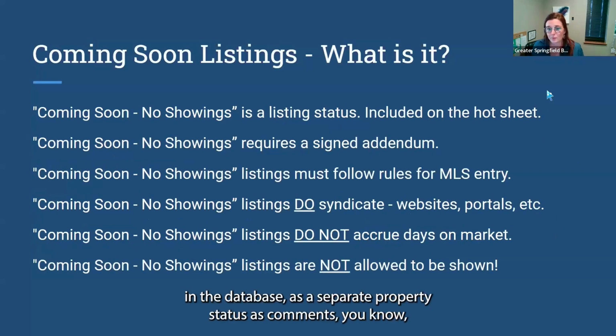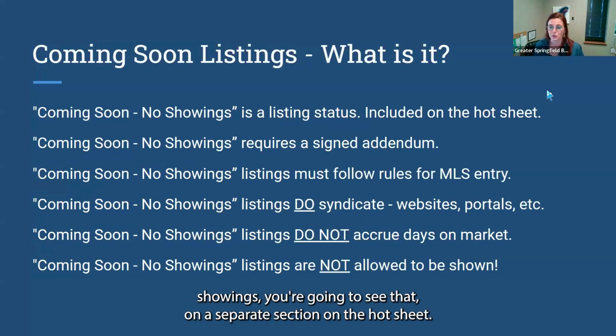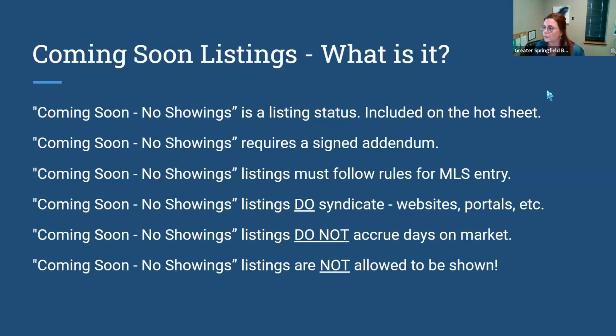So it does show up in the database as a separate property status, coming soon no showings. You're going to see that in a separate section on the hot sheet. It will require a signed addendum, which I'm going to go over as well. It must follow rules for MLS entry. So there are things about how this listing displays and some information to put on your listing about it.